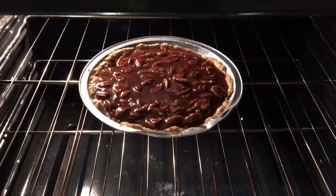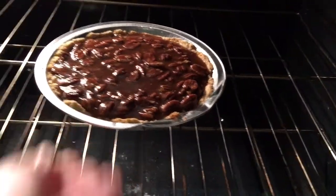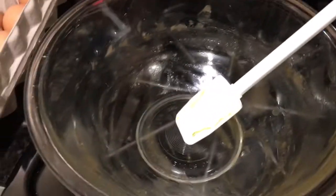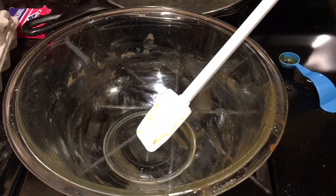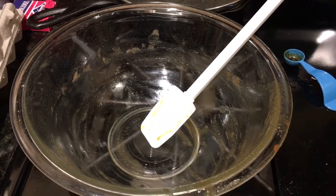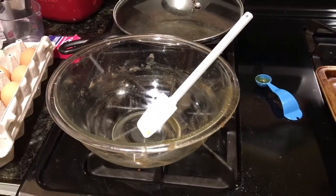Okay, so I just poured the filling in, and I have my little pie plate here in the oven, and I am so excited. I tasted the spoon that I mixed up the syrupy stuff, the pie mixture, and it was incredible. I just can't believe this is on plan.